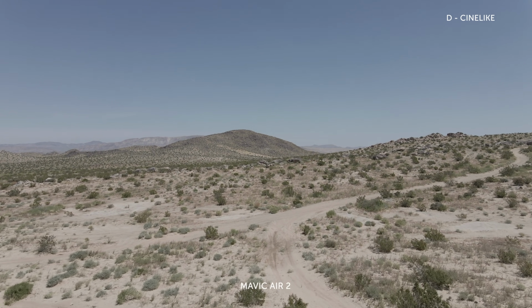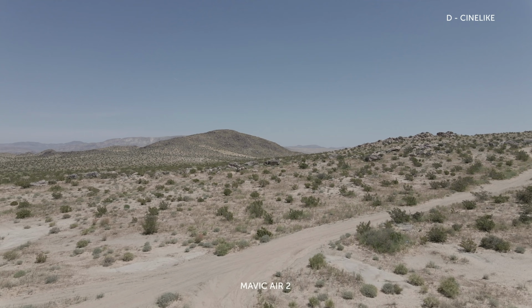Next, the Mavic 2 Pro allows you to shoot 10-bit while the Air 2 is only 8-bit. You can put a heavier color grade on 10-bit footage, while if you were to do that same grade on 8-bit footage, it would start to fall apart.